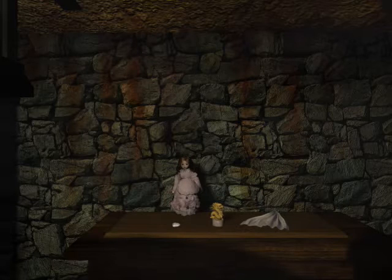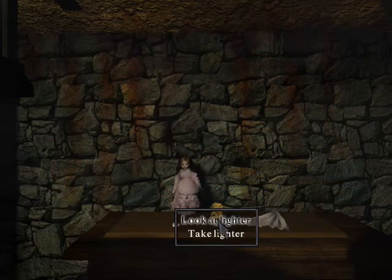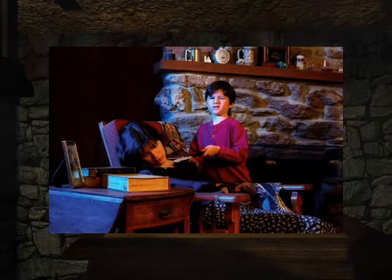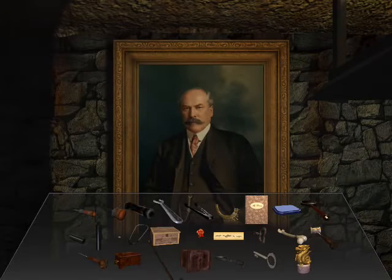Soon Joshua will be mine. Then I will deal with you. Good luck, Oliver. I'm scared. The last steps.